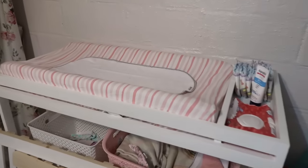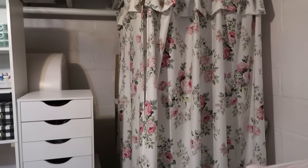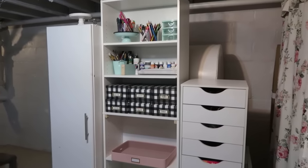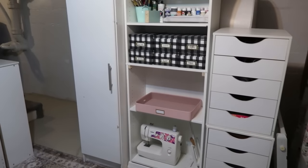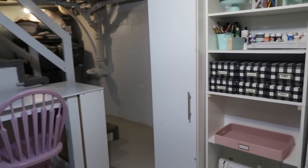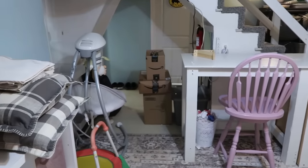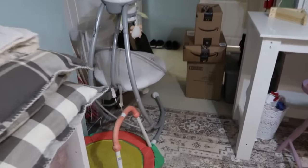This is a changing table that Marion made for our grandbaby. So it's so nice for me to have a place where all her stuff is, to come downstairs when she's here and just have everything in one place. Behind those curtains is just a concrete block and storage. And then this is all my craft storage, my sewing machine. I keep my Cricut down here. And then that's a little pass through, as you can see, but there's some boxes there. There's too much stuff. That's why we're having a yard sale.